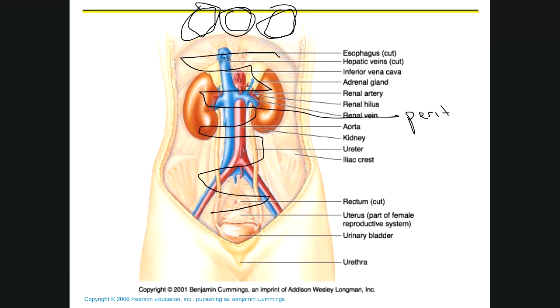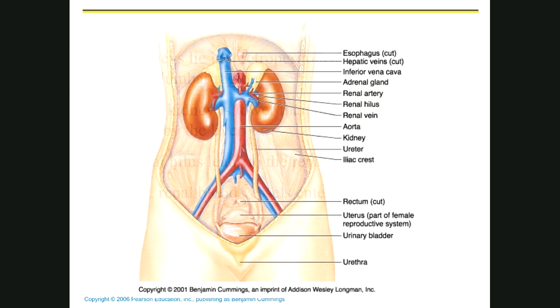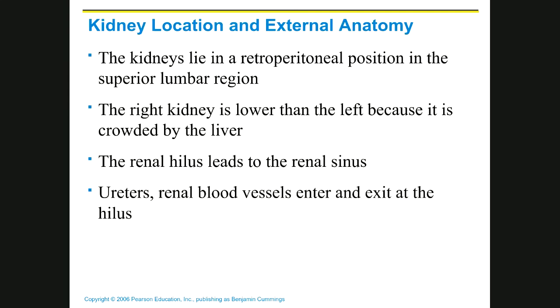Well, most of the organs are in the peritoneal cavity. So if you look at the stomach, the intestines, the liver, they're inside this peritoneal cavity. But the kidneys are not. The kidneys are behind it. In other words, they're in what's called a retroperitoneal position. They're behind it. So they're not located in the peritoneal cavity.